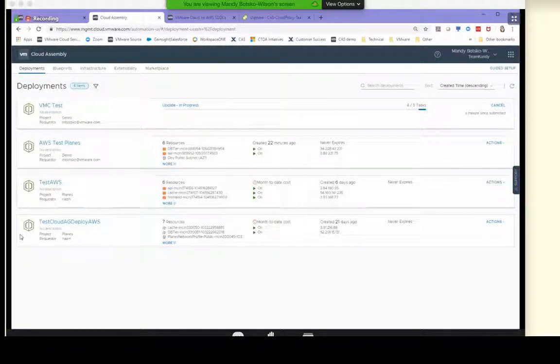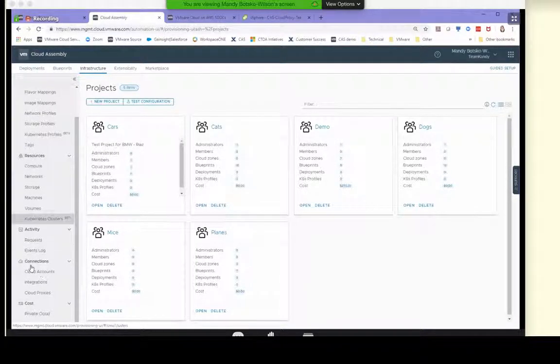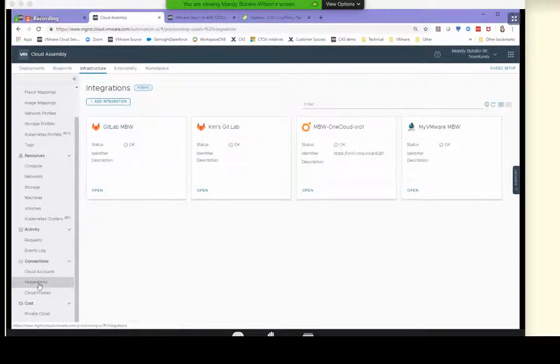There are some additional elements that are worth pulling up. We've looked at the base infrastructure tab, but I think it's worth pointing out, for example, there are integrations. You can integrate to the GitLab, which we saw for blueprints. You can actually have a many-to-many integration. As you can see here, we have 2 different GitLabs, or you can use GitHub.